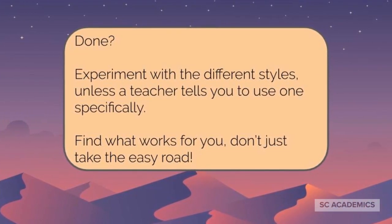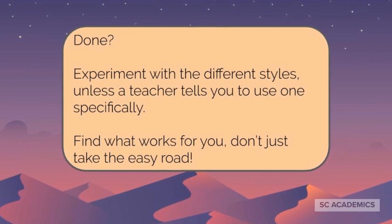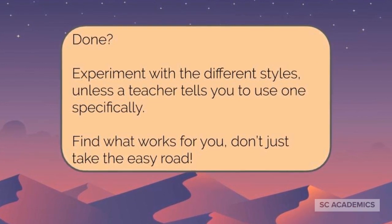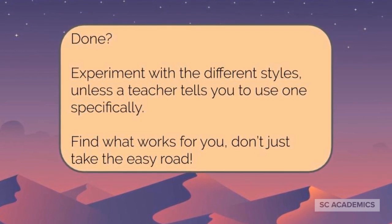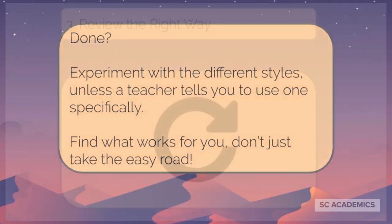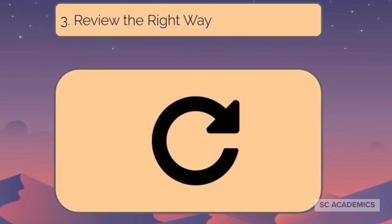All right, now that we're done going through the three styles, I want you to try to experiment with the different styles. Unless a teacher tells you to use one style specifically, find what style works for you. Don't just take the easy road. Some will work better than others, and some will work better for different people. The final step, step 3, is reviewing the right way. And the first place to start with that is the concept of repetition.